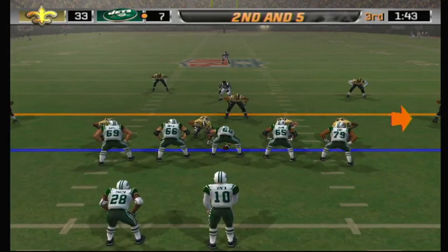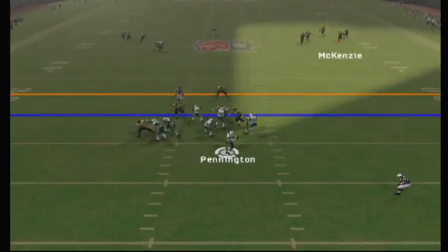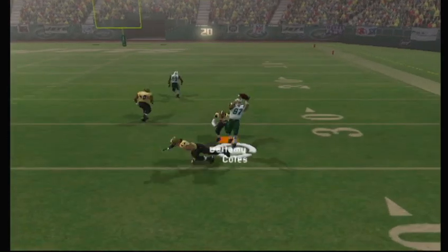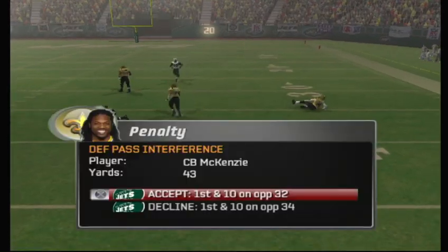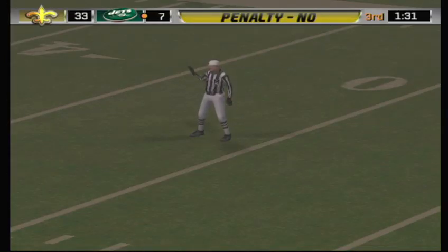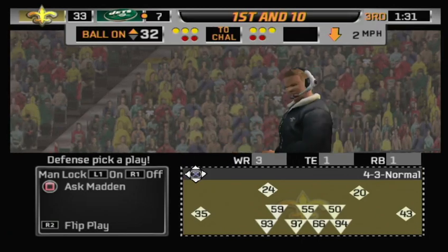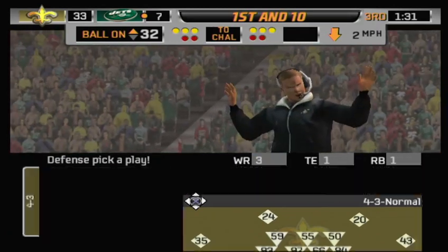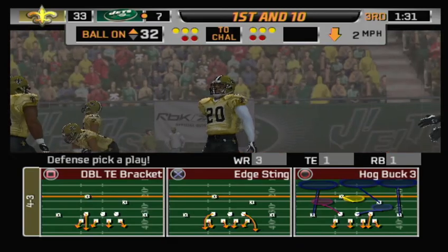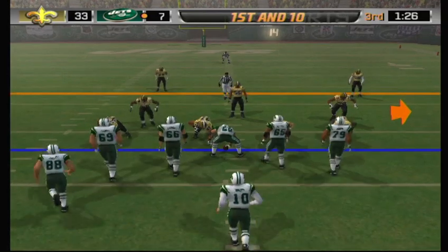New Orleans lines up in a 4-3. Throwing. He made the catch. Bellamy pulls him down. And a flag on the play. This one, I think, is on the defense. On the defense, number 43, first Johnson down, interferes with the receiver. I think the defender was beating him. He just decided to grab hold of the receiver. You should stop him with this play. 1st and 10.